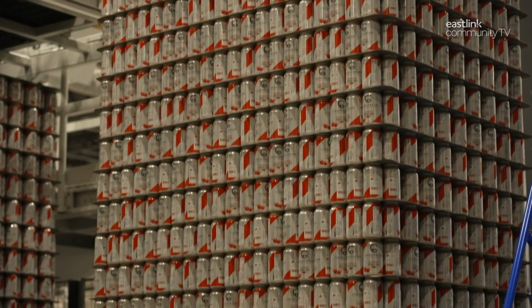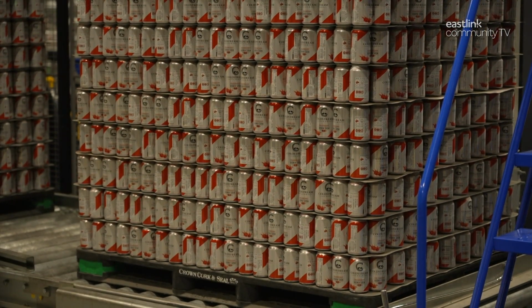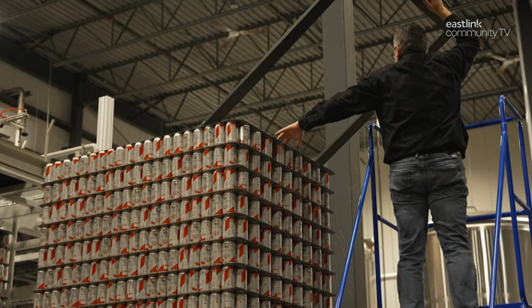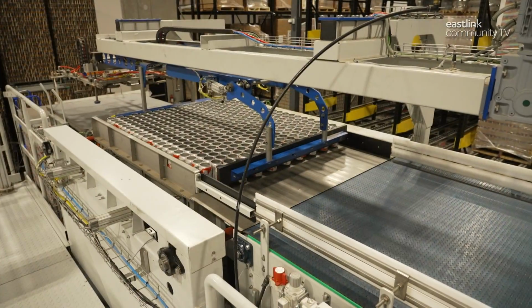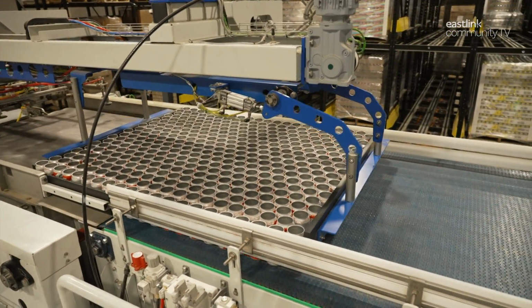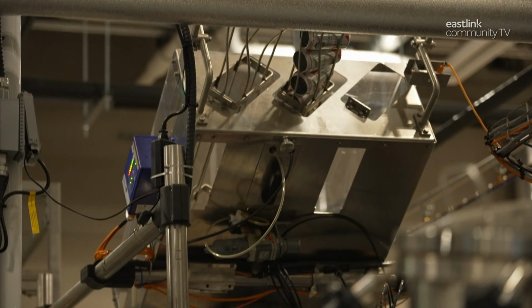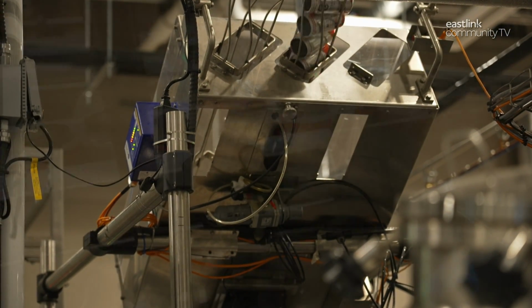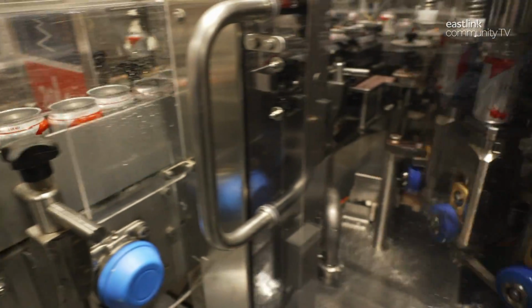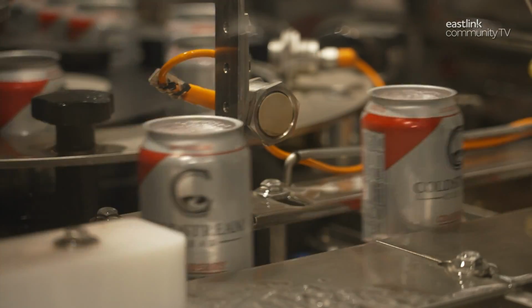Their cranberry vodka soda is on their packaging line today. A pallet of over 8,000 cans is cut loose and the top frame is removed. The depalletizer grabs one layer of empty cans at a time and pushes it towards the ionized air rinser, sterilizing them with electronically charged particles. The cans travel to the counter pressure filler. The cans and lids have hooks that are seamed together. It seams 200 cans per minute.